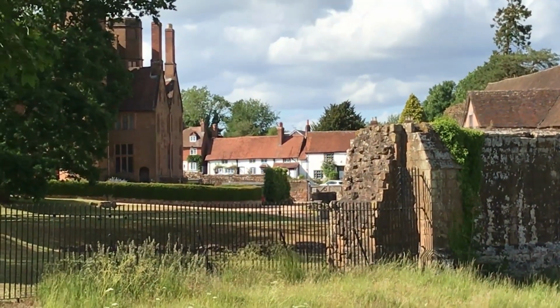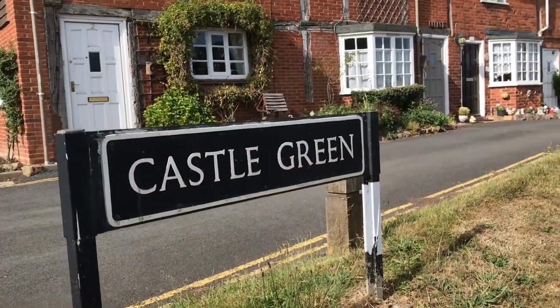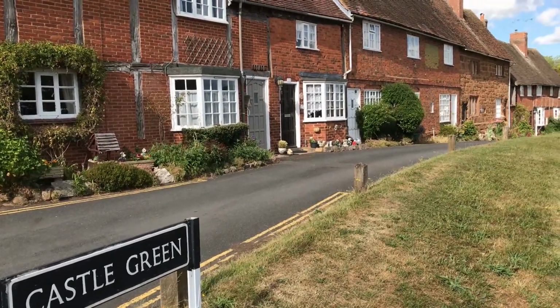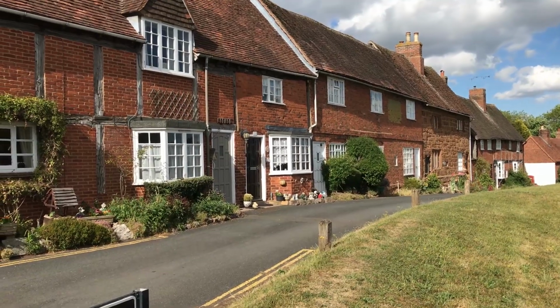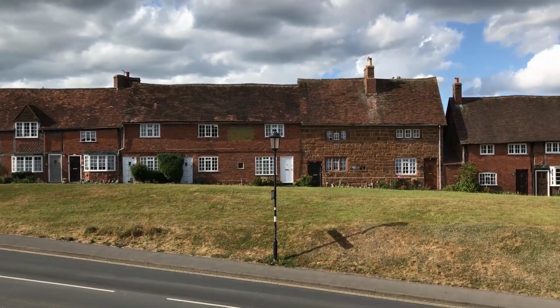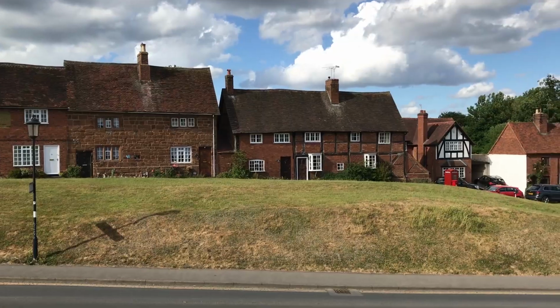Those cottages in the background, we'll have a quick look at those in a moment, on Castle Green. Nearly as famous as the castle itself, this. They look straight across at the castle. Some of them look a bit Cotswoldy. But gorgeous. And if you go over that side of the road and look back towards the castle, this is what you see.